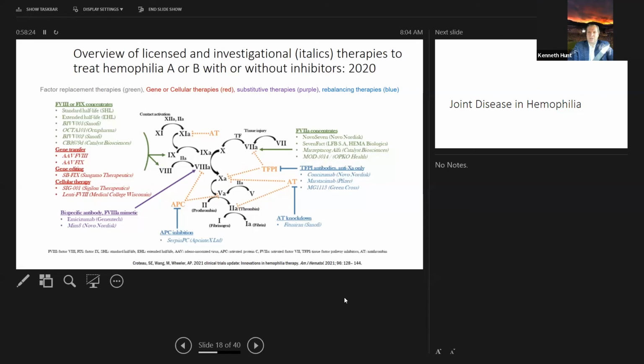I'll just share anecdotally, the patients with hemophilia who get ankle replacements really do well. I mean, it's very impactful. You referenced one of the patients. We now have a pretty solid series that we should probably publish.